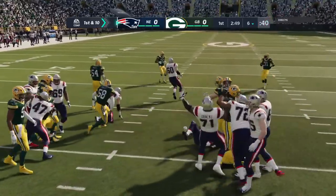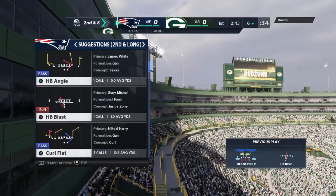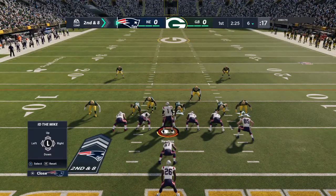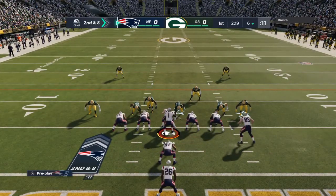First carry for Damian Harris, the Alabama man. And a short gain here as he gets it up only to about the 6. Down at his own 6-yard line. That first down play, all you want to do is wedge out any type of space and try and create enough room. If you have to run the punter out there, he can successfully complete the punt. Yeah, didn't get a ton there, but at least some positive yardage.